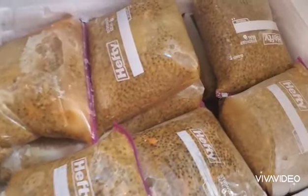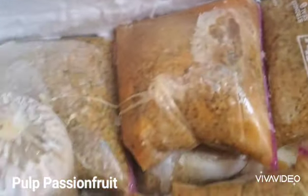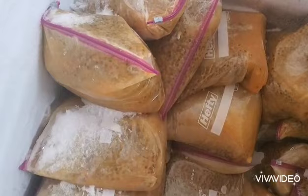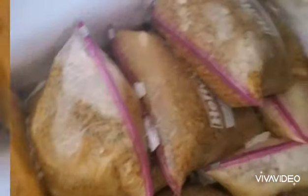Storage, pulp, well pulp, and preserve for later. So if you're looking for passion fruit that is already pulped, contact Jerry Carbon.